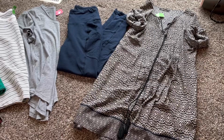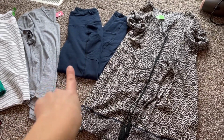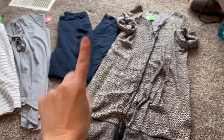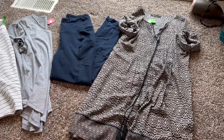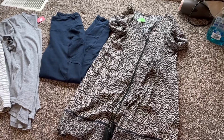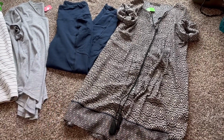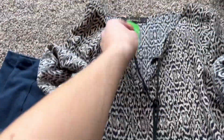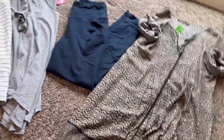And then here's what I grabbed for myself. I got myself a pair of leggings. Those were on the 99 cent rack. They're size large, so they're slightly long on me, but they fit really well. I like how they fit. So I'll just roll up the cuffs or whatever. A dress, it's like a swing dress, very cute. It's not typically my style, but I thought it was really cute, and it was 50% off of 10, plus I think I got an additional 20% off.